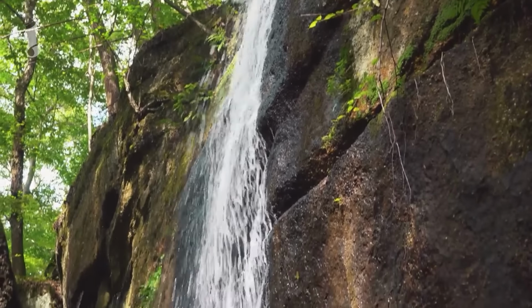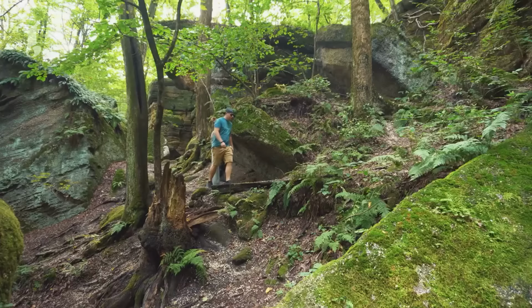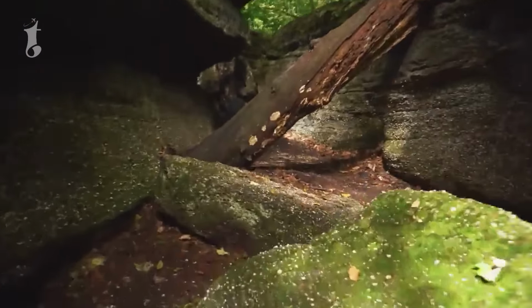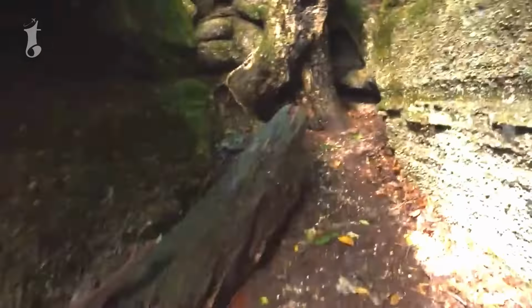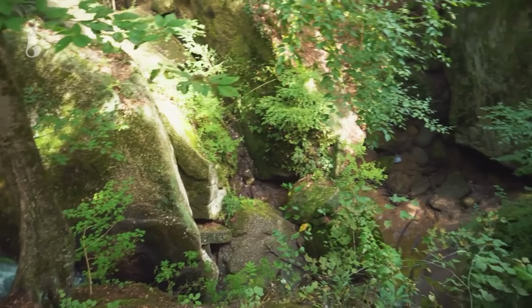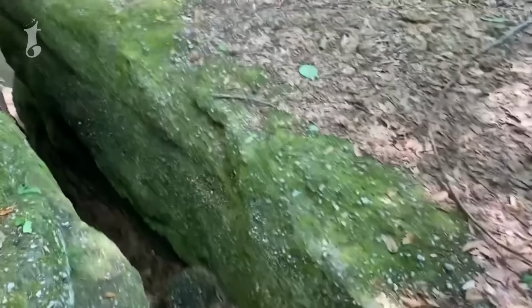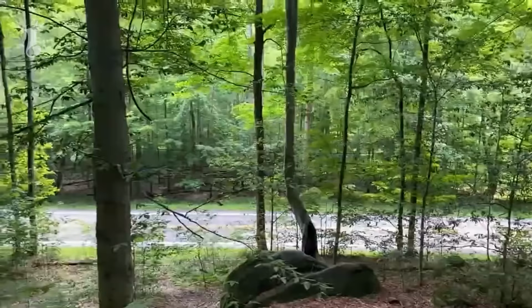You don't need to be a hardcore hiker either. The trails are color-coded from easy to difficult, so anyone can explore safely. Most people outside Northeast Ohio have never even heard of it. That's what makes it feel like a hidden gem. It's quiet, peaceful, and full of surprises. And if you love exploring places that still feel untouched, this one's worth the stop.